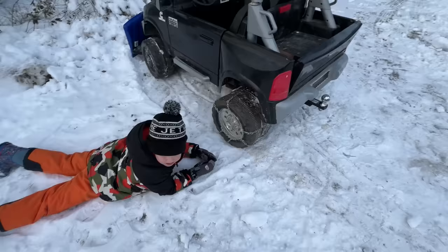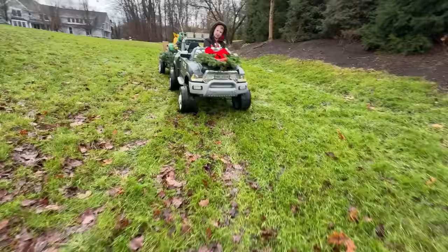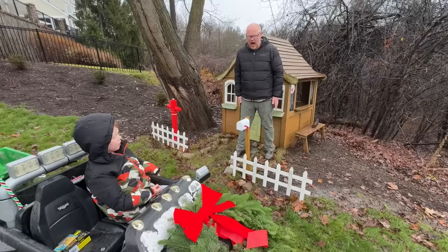What happened over here? The chain got loose and yuck. Oh, wow. Now Christmas is coming, and we have a lot of decorating to do. And he's bringing a backhoe? This is going to be a muddy job. I'm so glad you're here to help me decorate the playhouse. This rain's going to turn to snow soon, so let's get to work.